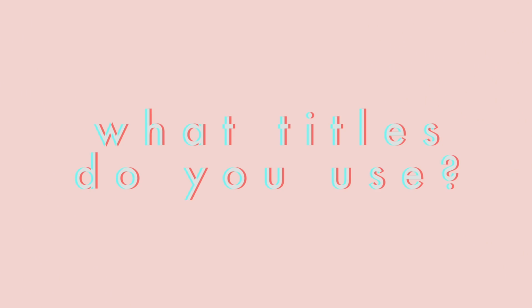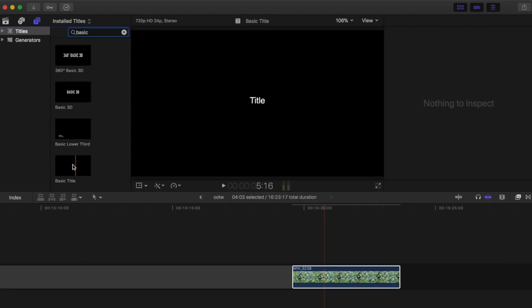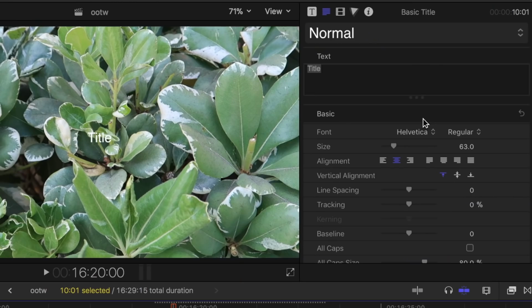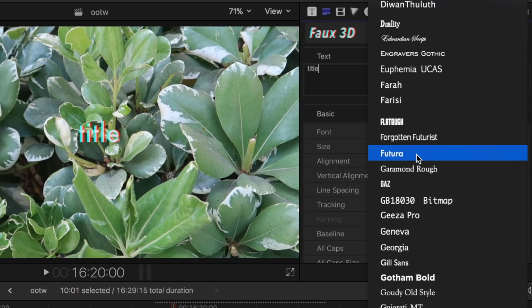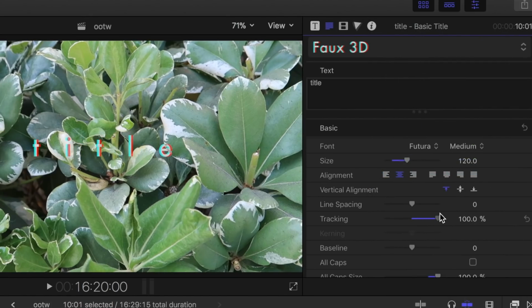Second up, what titles do you use for your videos? In Final Cut, I just insert a basic title, I go to 2D styles, Faux 3D, and then I change the font to Futura. I also really like playing around with the tracking, which is how far away the letters are from each other. It can help you get that aesthetic, spaced out text look that the kids are into these days.